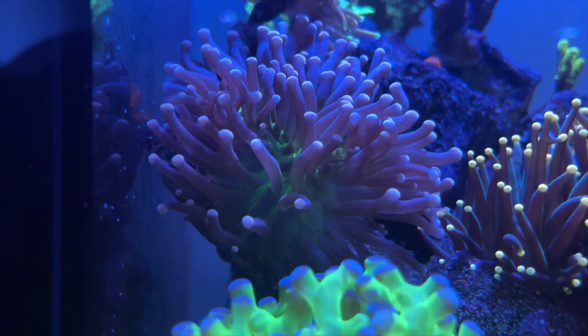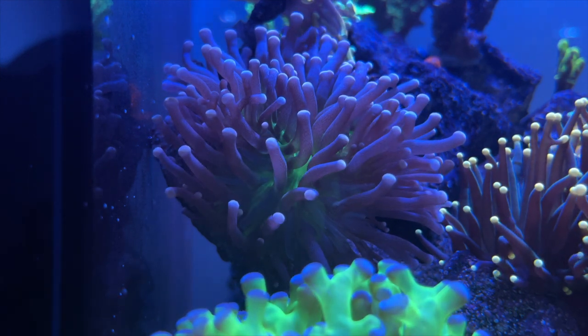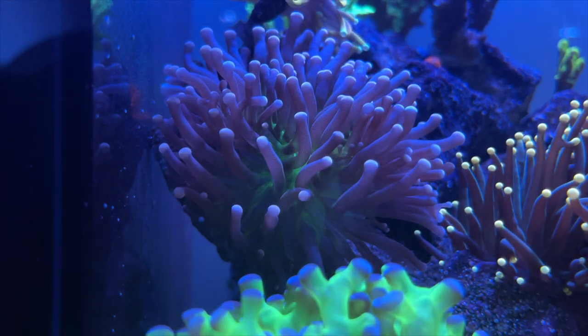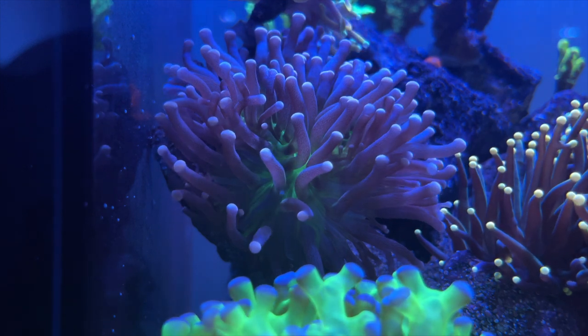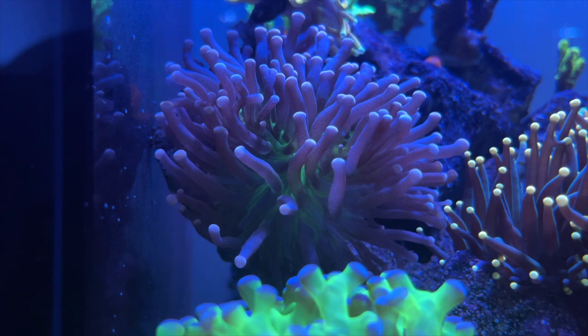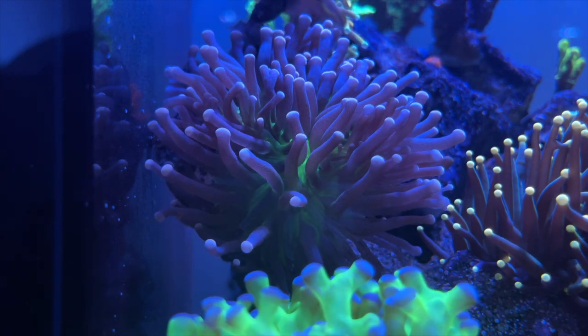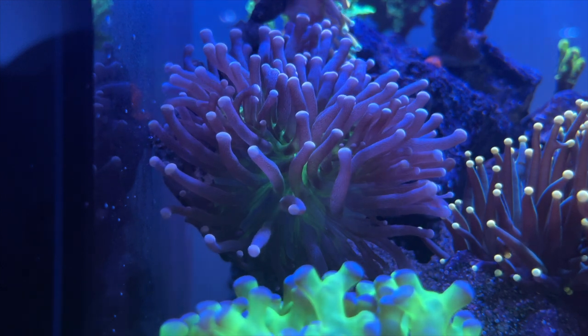So it is a purple torch with the tips being a slightly lighter purple and a bright green mouth. When I saw it in my LFS, I knew that I had to get one. Rarely do I see a torch that is purple in color, so I knew I just had to bite the bullet and get it. One interesting thing about this torch is that its head is rather large.